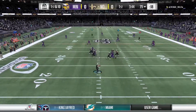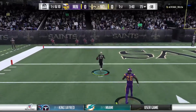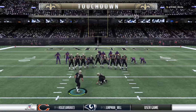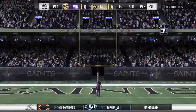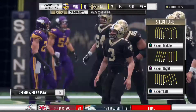They go back to the air here after the INT on the last drive. That's caught inside the 20. Touchdown, New Orleans. A big play there. 65 yards. And the Saints have taken the early lead. A long way to go in this one. I'm sure that's not the only score we'll see today, but to jump out like that, very good.